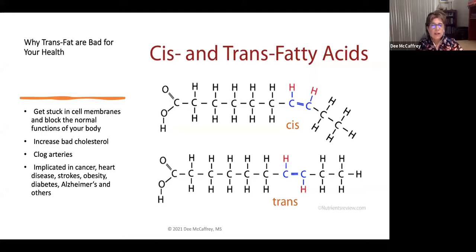And so that's why these trans fats have been implicated in things like high cholesterol levels, because if the cholesterol can't make it to the place where it's supposed to go, then it just starts circulating around in our body, and it probably makes its way to the artery and then kind of gets stuck there. So that's one reason why trans fats are implicated in heart disease.